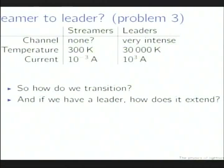The temperature of a streamer is really the same temperature as the ambient gas. We're talking a few hundred Kelvin, whereas the temperature of a lightning leader channel, or a spark, is hotter than the surface of the sun by a good margin. We're talking about 30,000 Kelvin, if not higher. And then the currents carried are vastly different as well. A streamer discharge is a small millimeter scale process that only carries a small amount of charge, whereas making and sustaining something like a lightning channel means you need thousands of amperes of current, a good factor of a million higher in scale than what you would get out of a streamer. So how do we make this transition? That's a good question. We don't know.